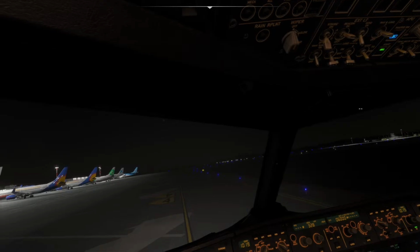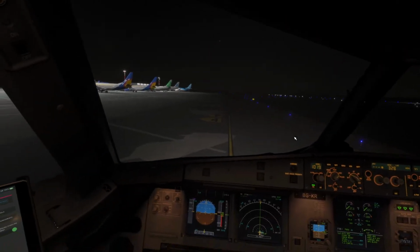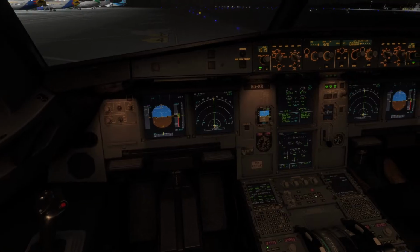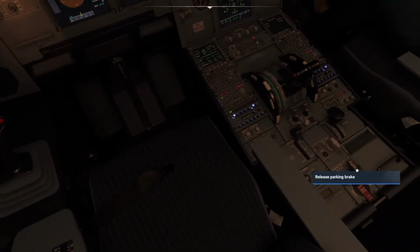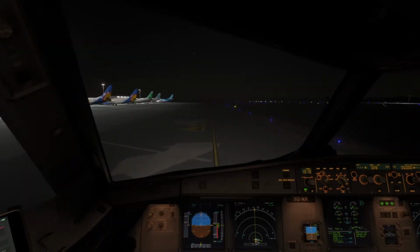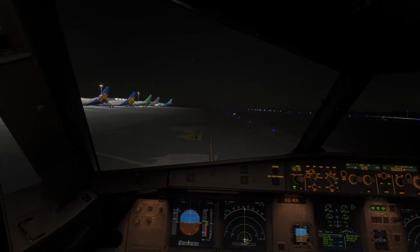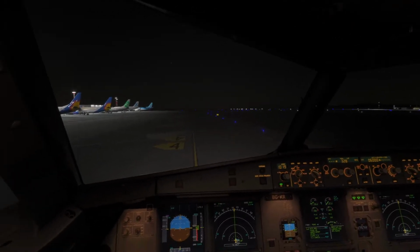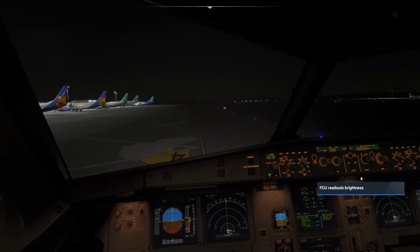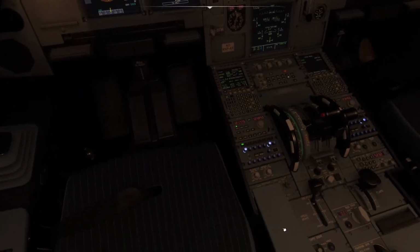Taxi lights on. Whoa. Wow. It's quite foggy, isn't it? Alright, we'll do the takeoff check while we go. So let's release parking brake. And we're rolling. It's an ILS into runway 05 right. Right, auto brake max. Cabin is ready. Spoilers armed.